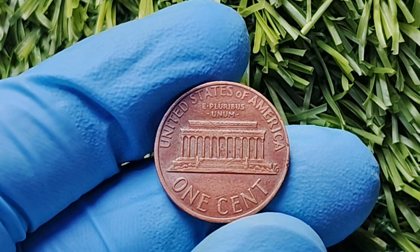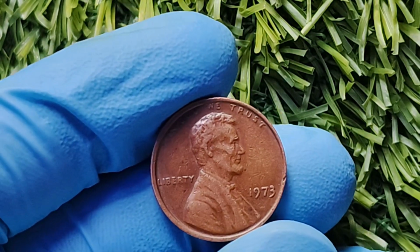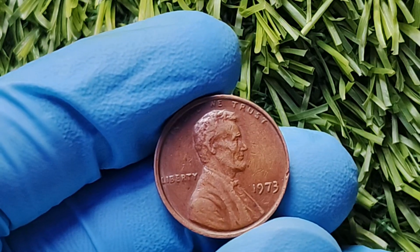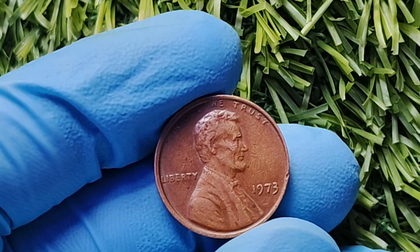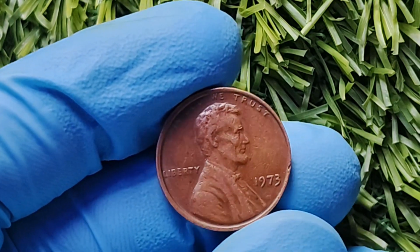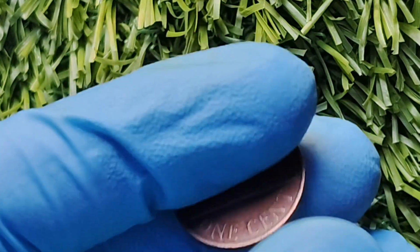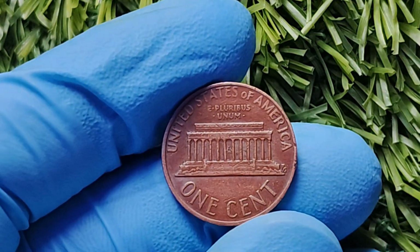Over time, the metal dies that stamp pennies get worn out, and they can leave behind weird raised lines or cracks. If your penny looks like it has a tiny lightning bolt across it, you might be onto something big. Some 1973 pennies were accidentally struck on the wrong type of metal. If your penny looks too shiny, too light, or too heavy, it might be a rare variety.